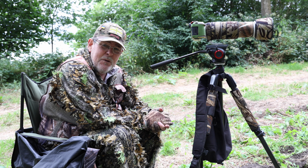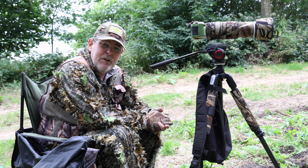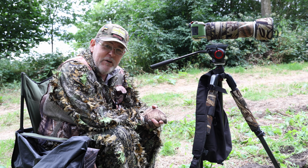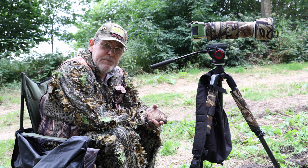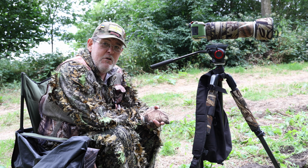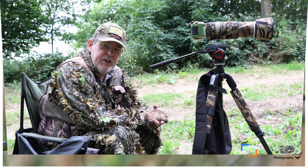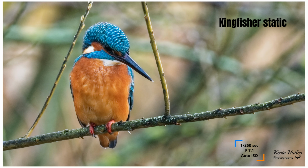Now, when it actually comes to images itself, I'm going to recommend there are 5 images I would say that you want of a kingfisher. I'll talk about shutter speeds. When I talk about shutter speeds, I'm talking about minimum shutter speeds, absolute minimum shutter speeds. The first one is a static kingfisher. As I said, they'll often land on a perch. They don't start fishing straight away, so you've got time. So I'd say the minimum shutter speed, you're looking at 1/250th of a second shutter speed. Aperture of about 7.1, which is the widest on the RF 100 to 500 that I have.